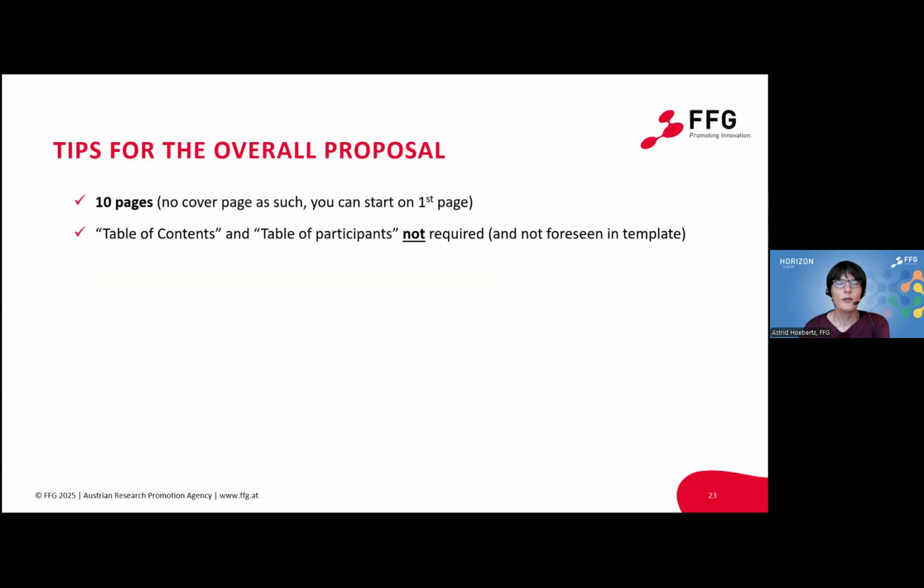10 pages is the limit. There's no cover page as such. You really start writing on the first page. There's also no table of contents, no table of participants, and it's just not required. And once you work with the Word documents, it's just not in there. So really you can start with the text on page 1.